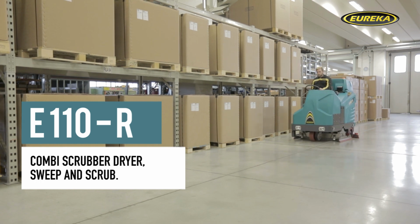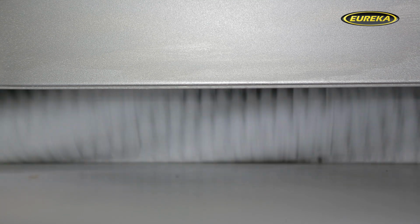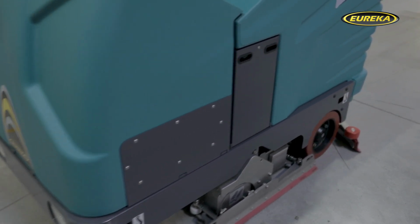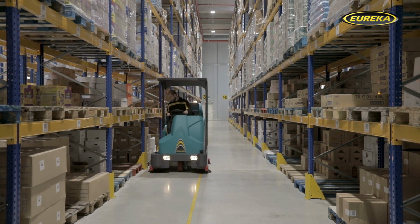E110-R is the sweeper scrubber by Eureka. The system, featuring two opposing cylindrical brushes that rotate at high speed, ensures both debris collection, the sweeping function, and thorough floor scrubbing at the same time.